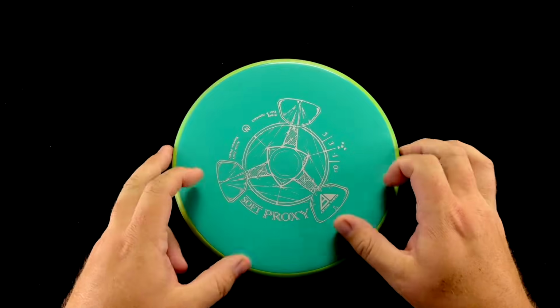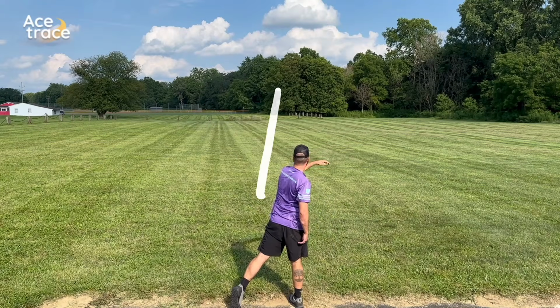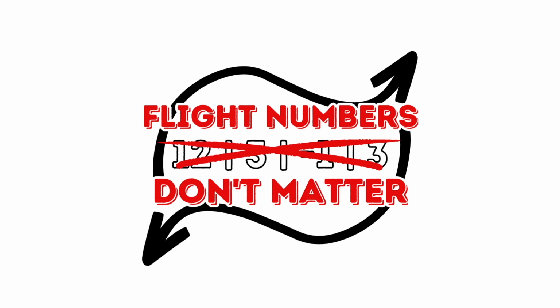What do you think is the most underused slot in a professional disc golfer's bag? I'll give you a hint. It's one of the most popular in an amateur's bag. That's right, it's the understable putter. The slowest, sometimes flippiest, and all-around most beginner-friendly discs around. But just how different are they, and which one would work best for you? To find out, we have 30 neutral to understable putters to find out just how understable they are. Or aren't. Because flight numbers don't matter.